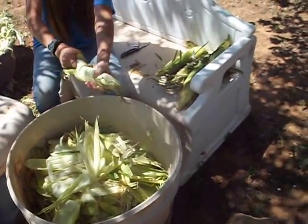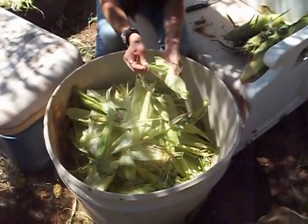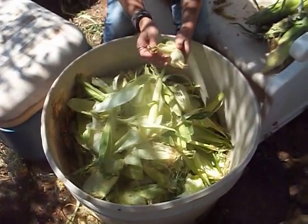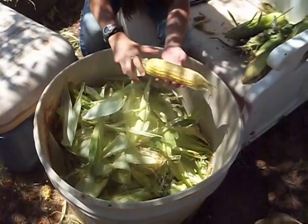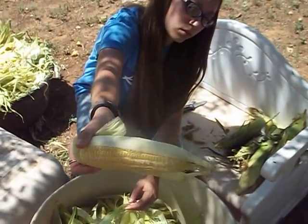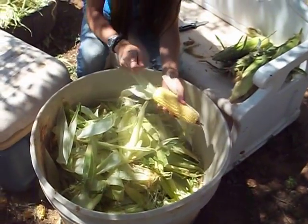Sarah mentioned earlier how pretty the corn is, and I hadn't even stopped to notice it, but just when you start pulling the shucks off of one, just the different shades of green and the yellow of the corn, it's just beautiful. It seems like a silly thing, but it makes you glad that we can see in color, just to appreciate just the beauty that there is from stuff like this.